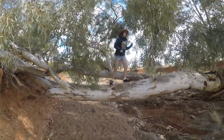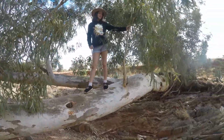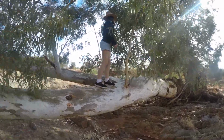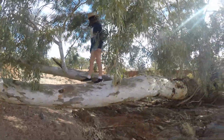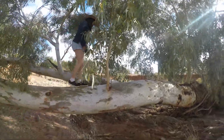So that's why we like walking through and exploring, don't we, darling? Yeah. Because you love climbing trees. And this is a big, beautiful old gum tree to climb. So still looks quite green and leafy, so it's obviously still getting some nutrients. These branches look relatively not too old that have branched off the main trunk there.